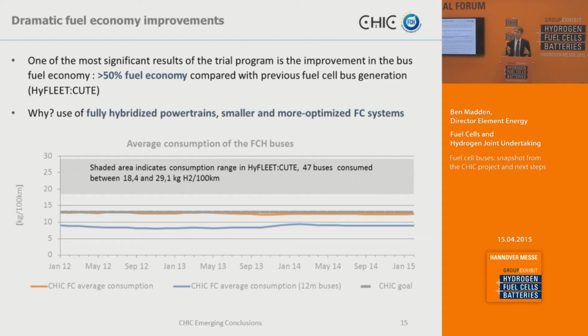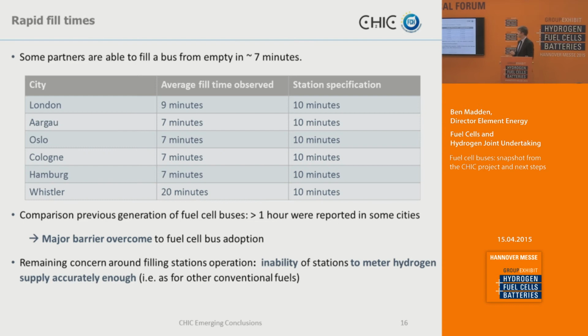And that's been achieved by hybridizing the drivetrain, so adding a battery and allowing regeneration of braking energy, but also allowing the fuel cell to operate closer to its set point. So a major and significant advance.